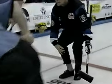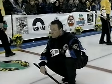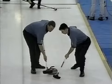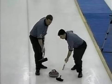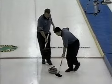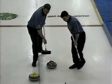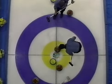Line's good. But it's still way behind the tee, isn't it? Like then he comes to let it work. Let it work. Line's not bad. Line's good. Back edge good. Right off. Let it work. Not there yet.